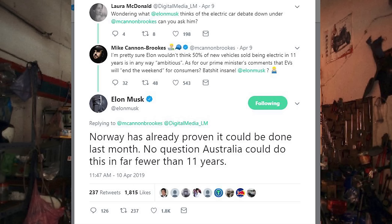And we touched on this whole thing last week. Tom was onto it. ScoMo and co have been poo-pooing the idea, at least initially they were, but Elon's confident we could do it in far fewer than 11 years. So Mike Cannon-Brookes put it out there to him. He responded on the Twitters, he says, "Norway's proven it can be done, so no worries." I mean, cop that, Greg Burville, with your Norway put-downs. But Elon's confident we can do it.